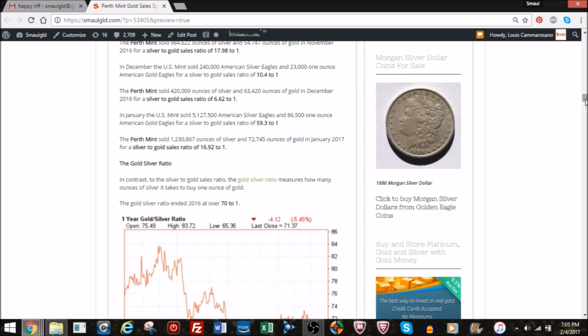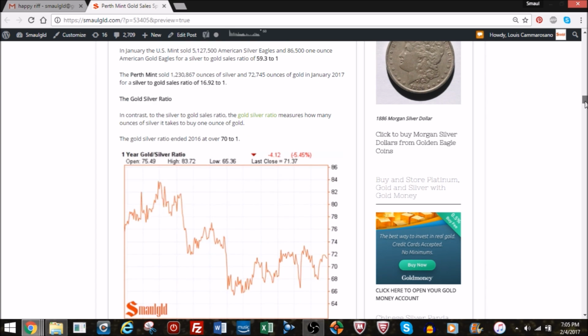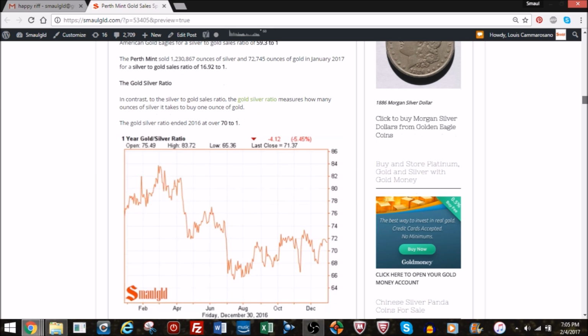Let's take a look now at not the silver to gold sales ratio, but the gold silver ratio. I showed you on the last podcast how over the last 5 years that gold silver ratio has really gone higher. Here's the 1 year chart. It's gone lower year over year, but over the last 5 years it's really ratcheted up. It ended last year over 72 to 1. At one point it was 83 to 1.